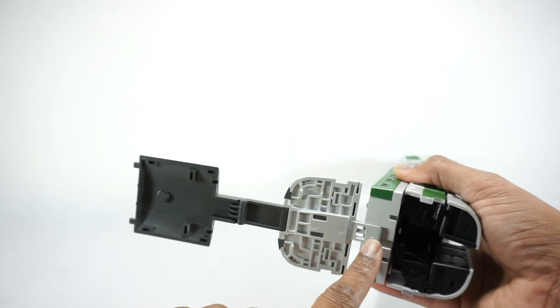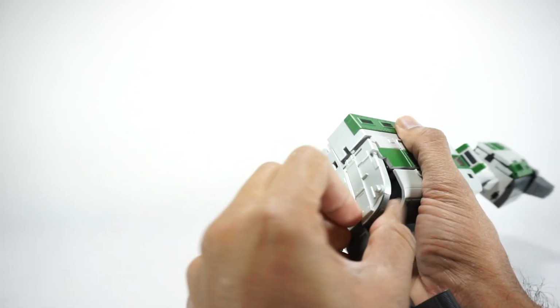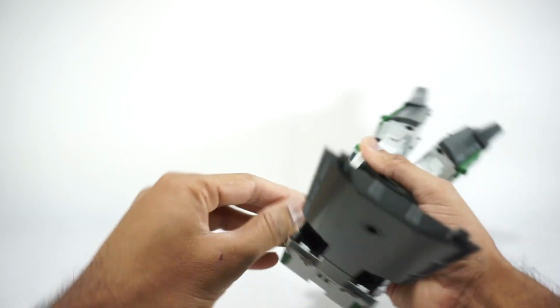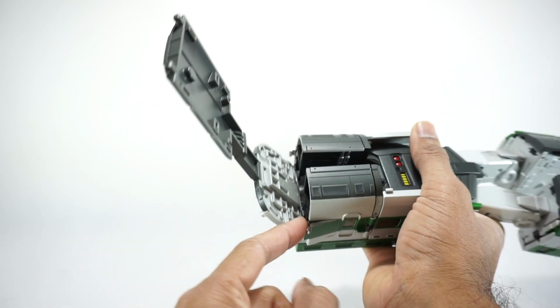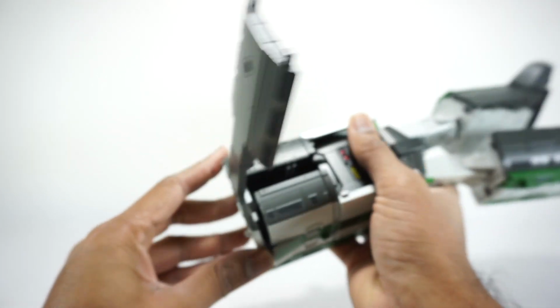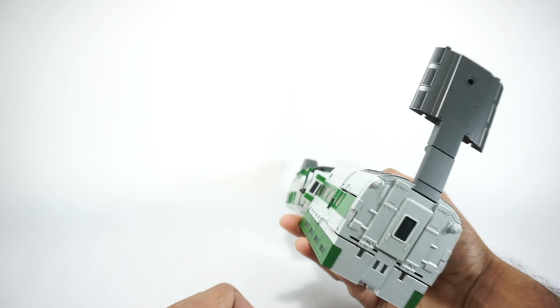There we go. Okay. Now I'm going to take this, and this is going to unpeg from the bottom here. This is on a slider, so slide it down like this, and then pull it all the way around, and then slide that back in. Open up these little flaps. They don't open all the way, so don't try to force these open. Just open them a little bit. Then this is going to peg into the back, and then go ahead and close those panels back down.